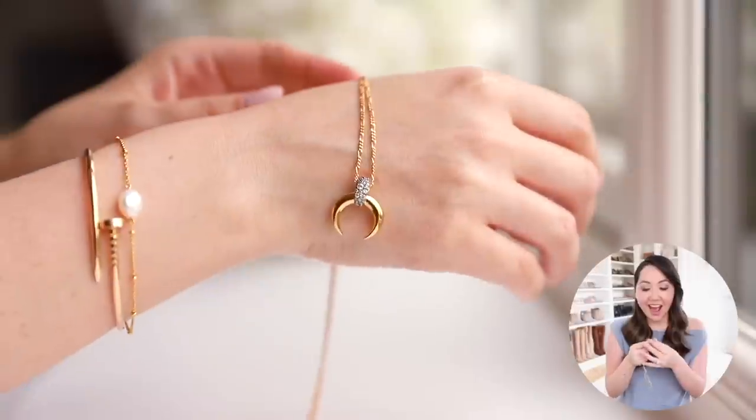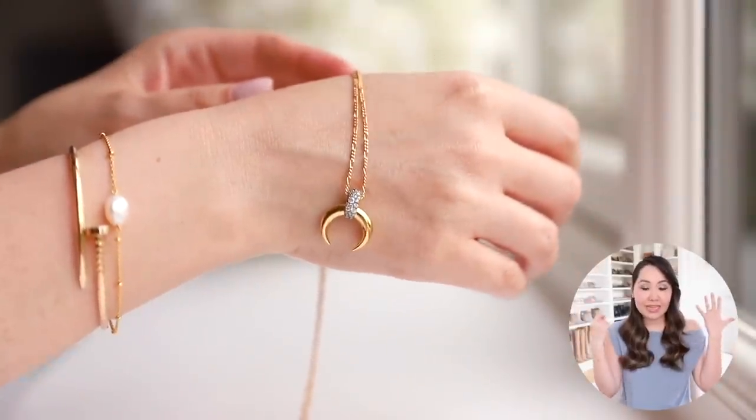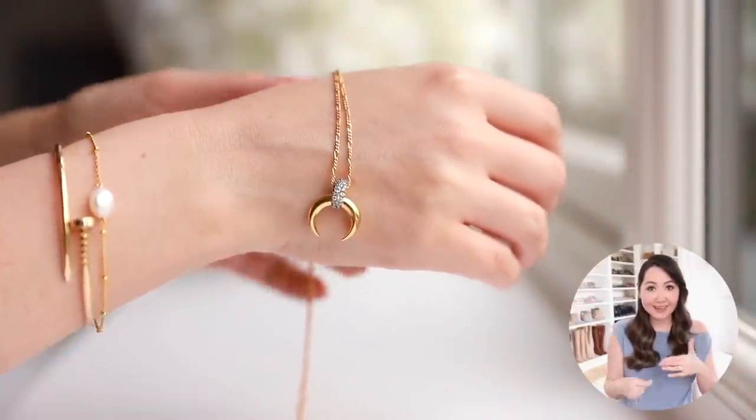So the first one is this beautiful, beautiful semi-horn sparkly pendant, which if you'd described it to me, I wouldn't have thought it'd be something that I liked, but I love this. I wore it a ton in Greece and I think it's a really nice one to wear with either a midi skirt or a long maxi dress.